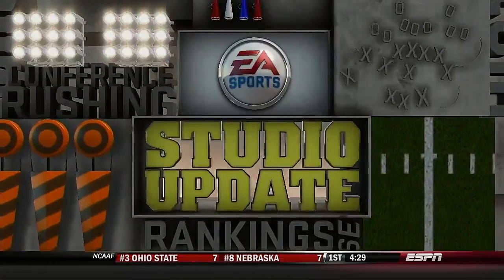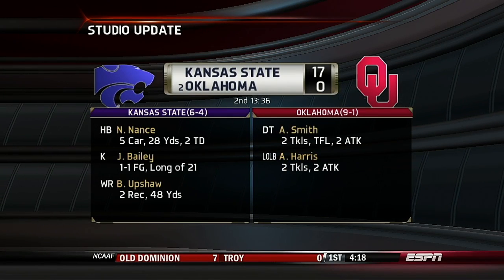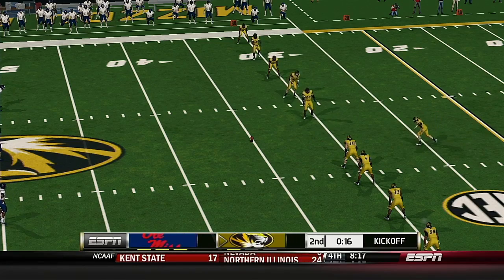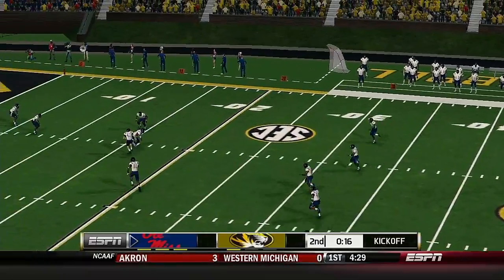A quick update now. Here's Reese. Time to check out what's going on in Norman. And for Oklahoma, a potential upset in the making right now. The Wildcats have the lead, 17-0. And for Ole Miss, wow, if that score stays the way it is, a victory today, and they're really going to move up in the BCS.